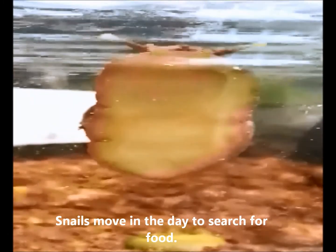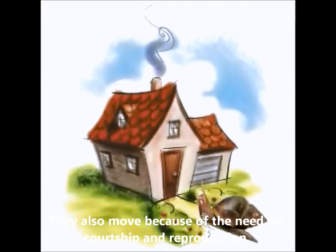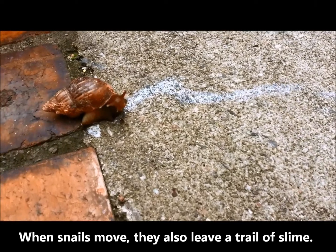Snails move in the day to search for food. The African land snail also exhibits homing behavior. They also move because of the need for courtship and reproduction. When snails move, they also leave a trail of slime.